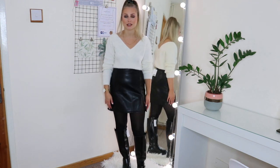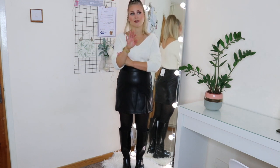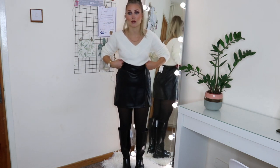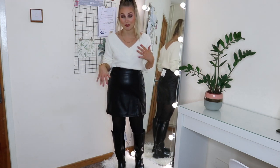Let me know what you think. Maybe I should keep this skirt? I actually quite like the skirt. I just don't know if it comes at the right length for me, because I wear skirts quite mini and quite tight to my waist. I really like the jumper with it. I don't know if you can see, but the skirt and the jumper look really cute together.